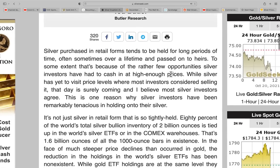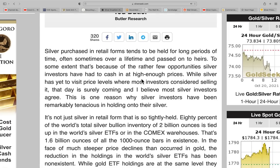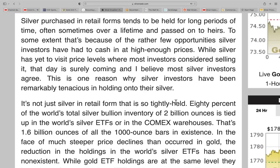Silver purchased in retail forms tends to be held for long periods of time. He's right about that. Often, sometimes over a lifetime, and passed on to heirs. To some extent, that's because of the rather few opportunities silver investors have had to cash in at high enough prices. While silver has yet to visit price levels where most investors consider selling it, the day is surely coming, and I believe that most silver investors agree. This is the one reason why silver investors have been remarkably tenacious in holding on to silver. 100% true.